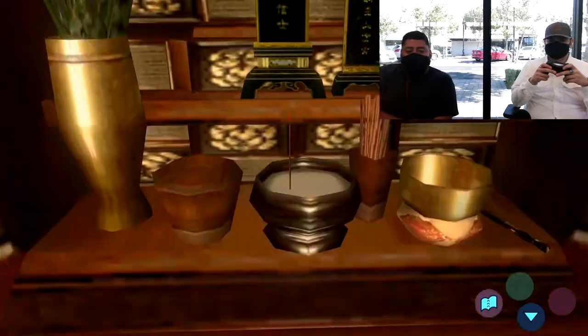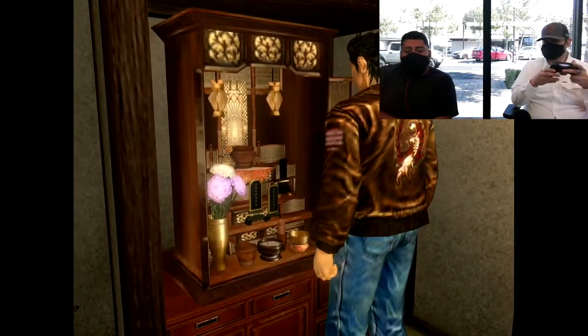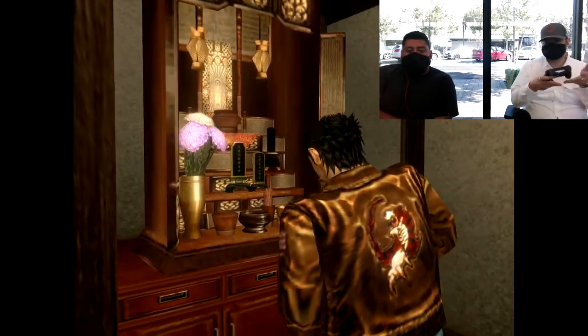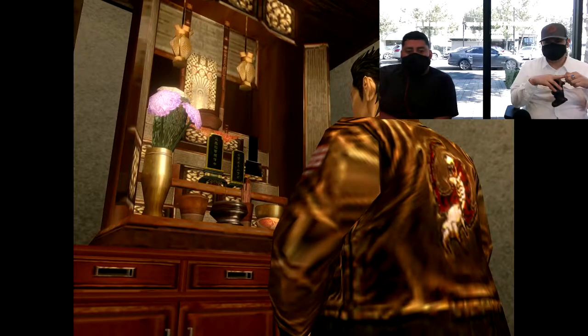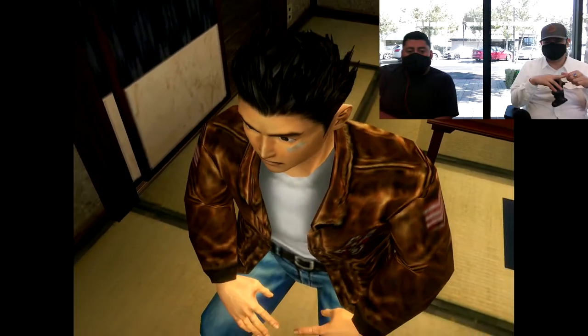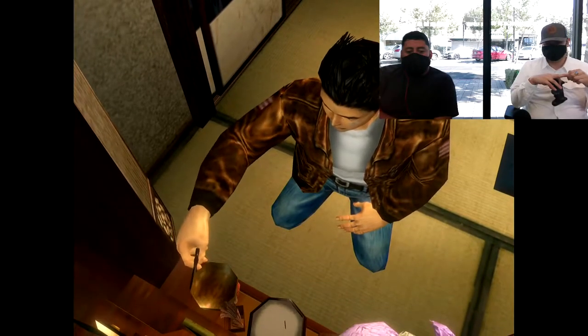And his family is Buddhist. So he has a little Buddhist altar in here. He could even do some kind of prayer or ceremony. Cool.